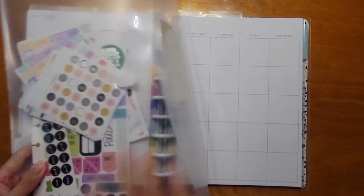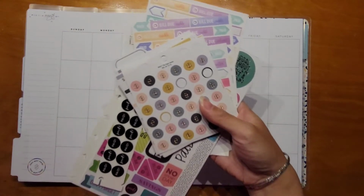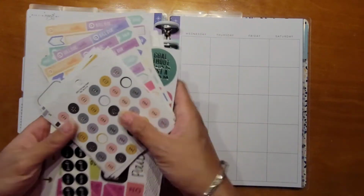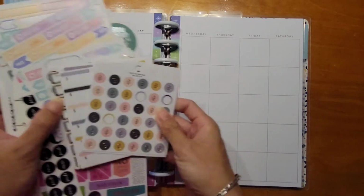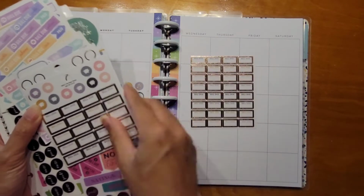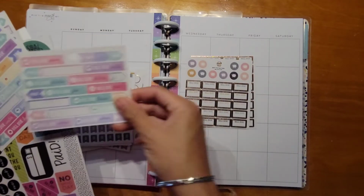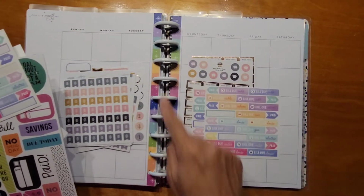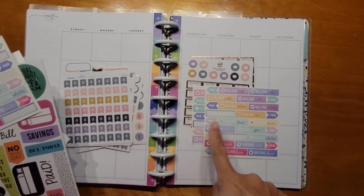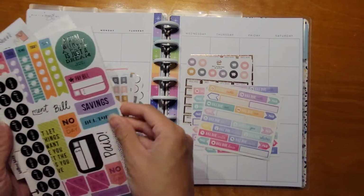I did pull out all of my budget stickers. These are mostly non-Happy Planner stickers, but I am trying to use down my supply here. And so I've got stickers from the Paper Studio. These are super cute actually. I use these, and then I have little income things, and then here's a bill due. These are actually cute too, but I'm wondering if that matches well. It's a little bit more pastel-y. Right, so we'll set that to the side just in case I want to use those.